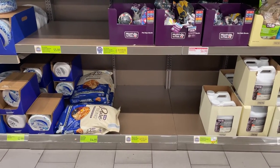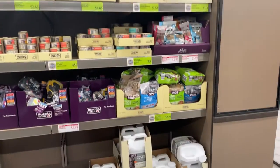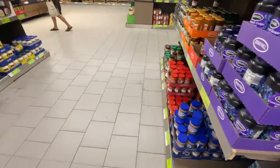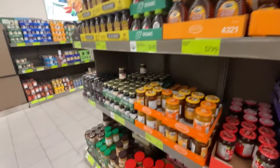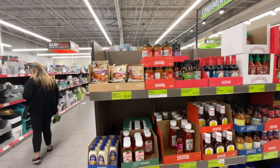I noticed there's a lot of empty spots. See right here, empty, right there, empty, all throughout the store. They always have some things here on these end caps. So these are the end caps here. So this looks like jelly and honey, hazelnut spread, peanut butter. Right here they have some condiments on this end cap, you guys.